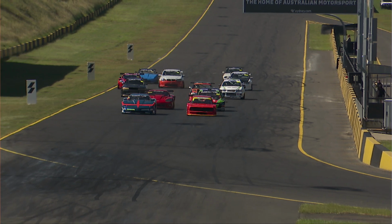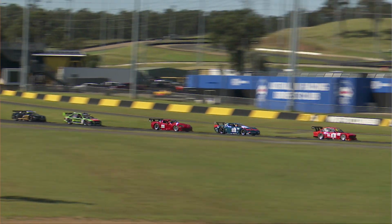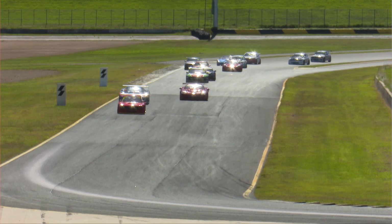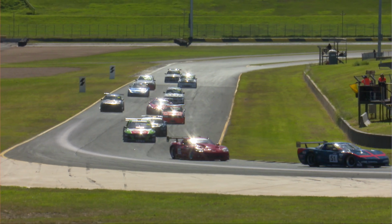It looks like Inwood's going to try to run around the outside of Shields. We'll see what's going to happen with the big Corvette. No, he sits in behind Paul Bosher, in behind that as well in third place. I spoke to Paul before the start of this race and he was hoping that they'd had the setup sorted to be able to throw something at those leading cars.